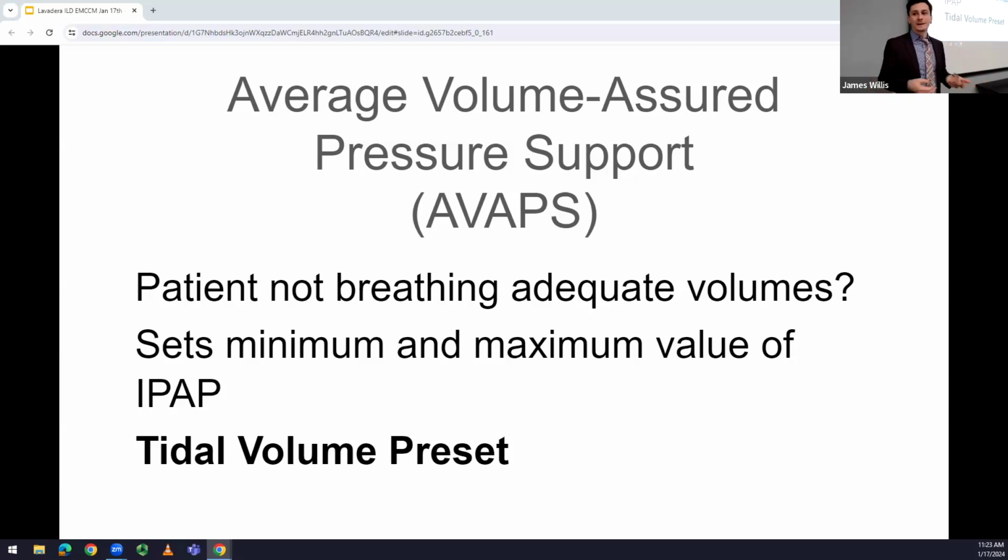This isn't new anymore. Rather than having one fixed IPAP setting, this mode sets a minimum and a maximum value of IPAP, and the tidal volume is preset, at least theoretically. So the ventilator adjusts the inspiratory pressure from breath to breath to ensure the preset tidal volume is delivered. So this increases ventilator synchrony as the inspiratory pressure changes with each breath, thus improving patient comfort. And a review has shown that AVAPS has positive effects on pH and gas variation and patient comfort.